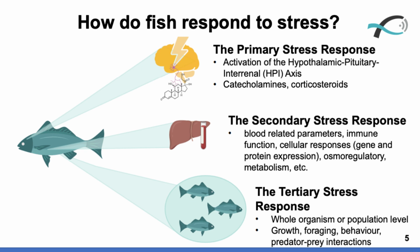This can lead to large-scale changes in not just the whole organism, but how that organism behaves within its population and how interacting communities interact with that, particularly predator-prey communities. How the organisms reproduce is greatly affected as well.